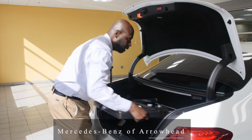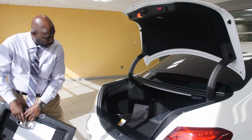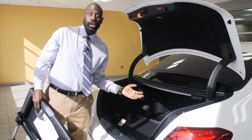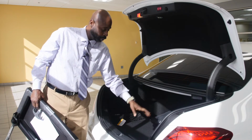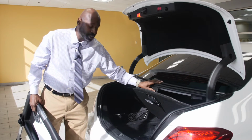Here's the other one. Voila, easy out. And so that gives you the height here for if you're going on a trip and you're loading up things, luggage, you have the space for it. And then I always point underneath here. There is extended mobility now.